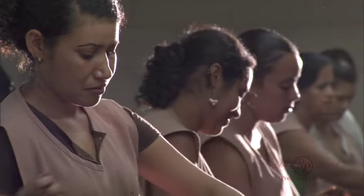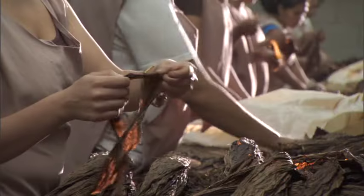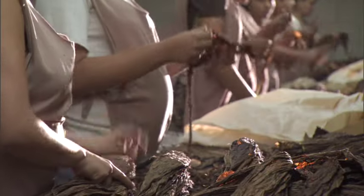What most companies do when a bale of tobacco arrives at their factory is strip the tobacco. Once you strip the tobacco, you have to use all the tobacco for any blend in a particular cigar.